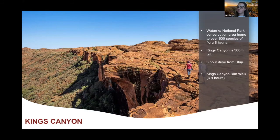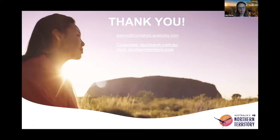So the Kings Canyon Rim Walk, it's amazing. It's a 6-kilometer circuit, which will take you down into the Garden of Eden, which is a really beautiful rock hole surrounded by rare plants. And then you'll ascend to 360-degree panoramic views over the desert. It's suitable for relatively fit travelers. The first 500 steps of the rim walk are the most challenging, but the view from the top will totally be worth it. It really takes your breath away. So we obviously recommend tackling it at sunrise before the temperature rises, and it'll take between 3 and 4 hours.